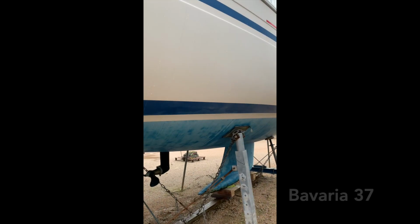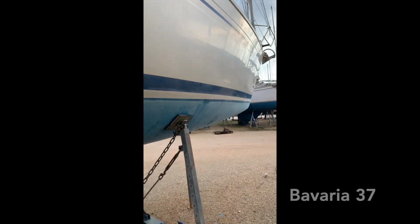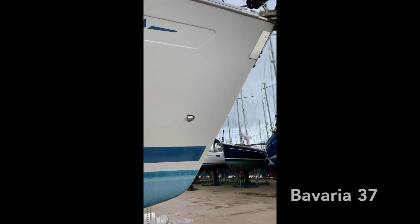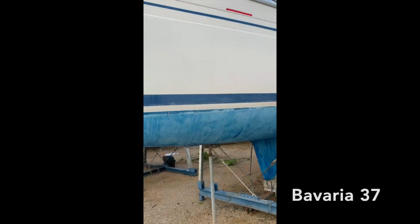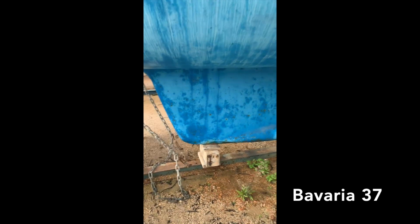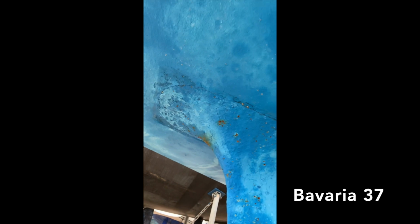I'd also arranged to go and see a Bavaria 37, and as I had some time before my viewing with the Bavaria 38, I thought I'd go and take a look. The Bavaria 37 was also from the year 2000 and had been owned by its previous owners for 8 years. The boat looked in overall good condition, but did have a few flaws. Notably, it needed new sails, the sail drive seal hadn't been replaced in over 10 years, and there was a leak coming from the main hatch in the galley, so the seating area was wet.